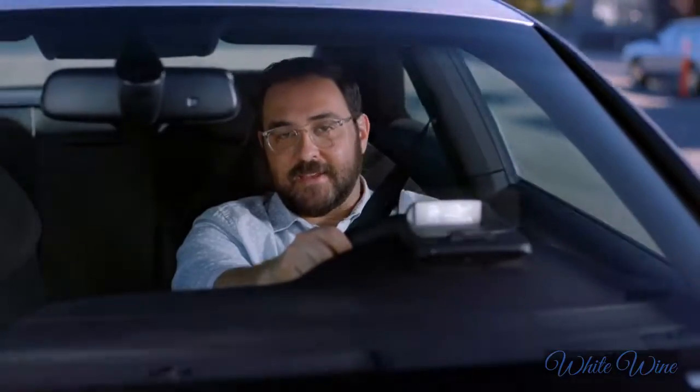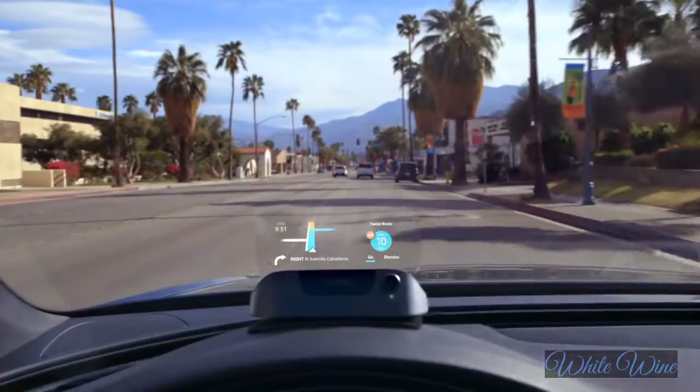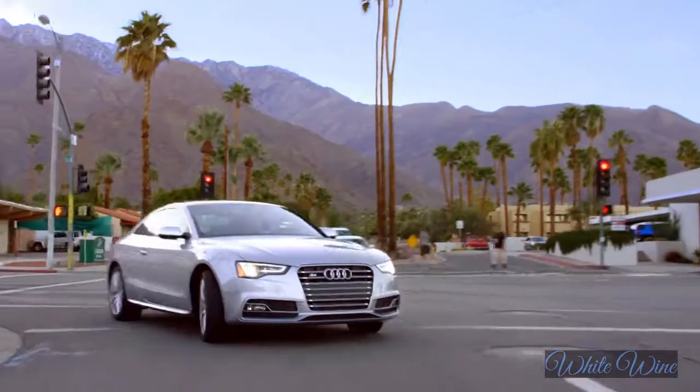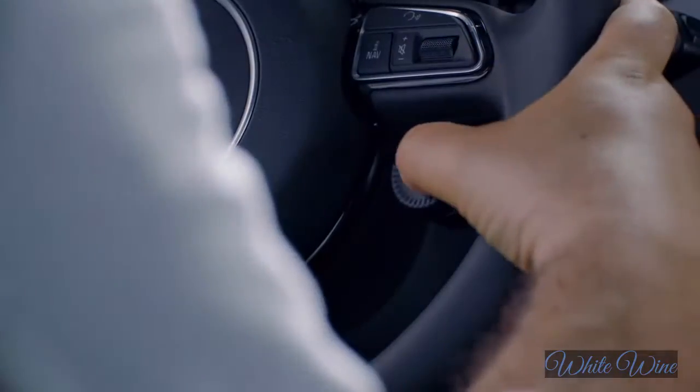See, what's brilliant about NAVDY is that... Faster route found, automatically rerouting to save 10 minutes. Perfect. Never been this way before. Gonna switch to NAVDY Dash.